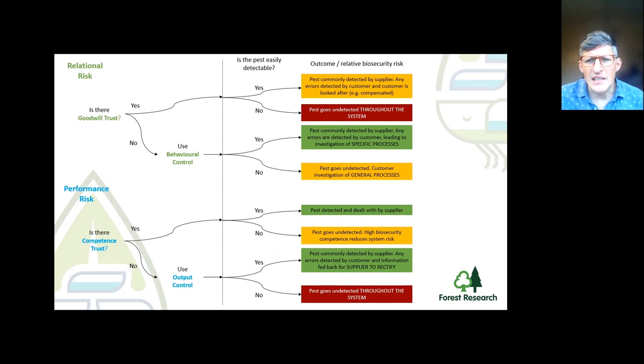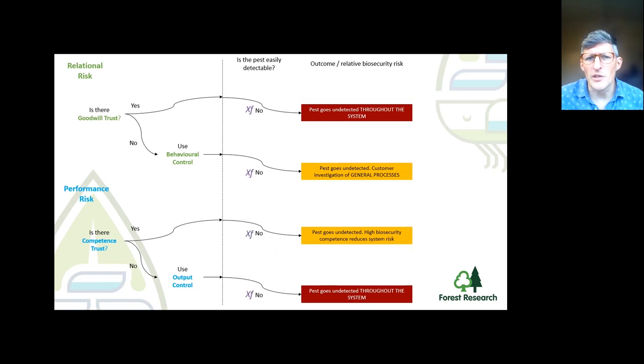It's a bit busy, this slide. I'm not going to go through it all. What I'm going to do is simplify it a bit by just looking at Xylella as an example. So I'm saying, is the pest easily detectable? I'm going to say no for Xylella in these cases and see how that goes. So I'm going to go just from top to bottom.